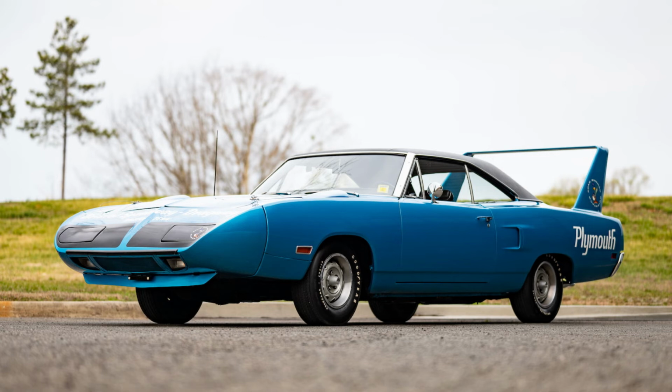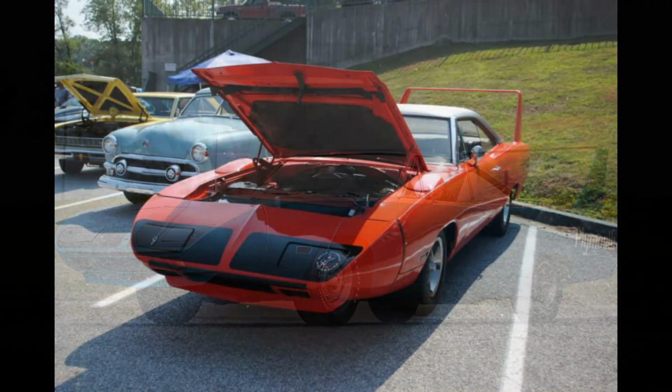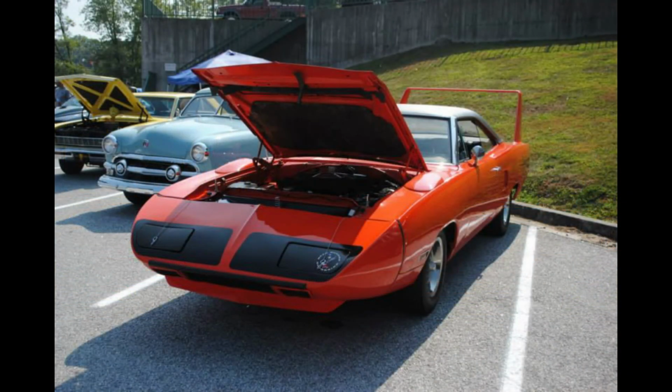There was another Superbird after that. I'll show you a quick clip of it here. It was an orange one, but it wasn't a 4-speed car. It was an automatic, and it wasn't this car. My dad always regretted selling it.